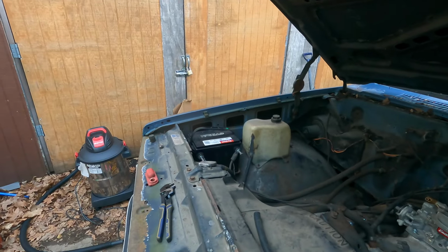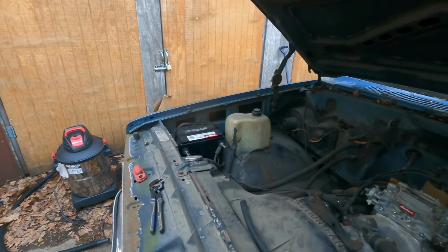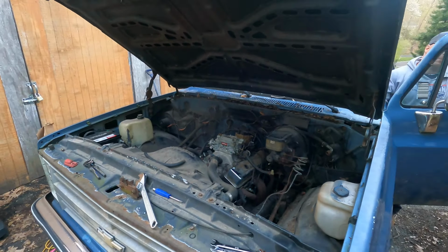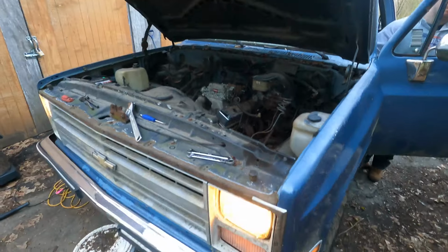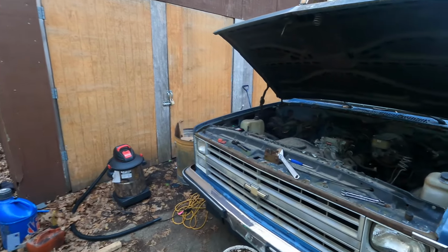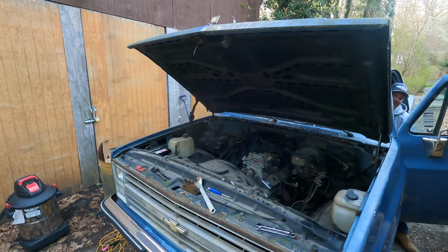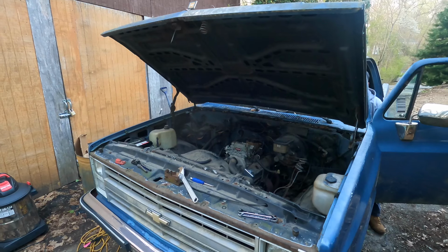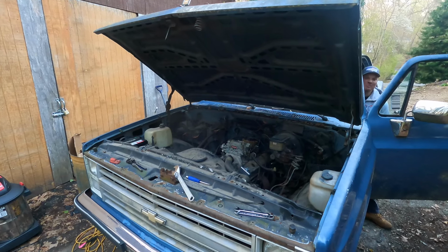All right, so our brand new store-bought battery is installed. Steve's gonna hit the key real quick and see if we can get any life out of this thing. With headlights? Oh, headlights work. All right, we got power. We're just gonna send this thing to the moon now. Whoa, there's a buzzer in here. Apparently I should put my seatbelt on.